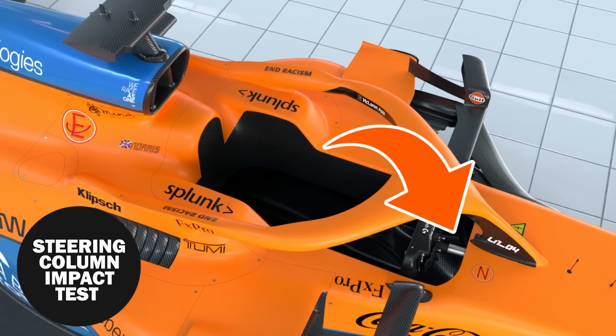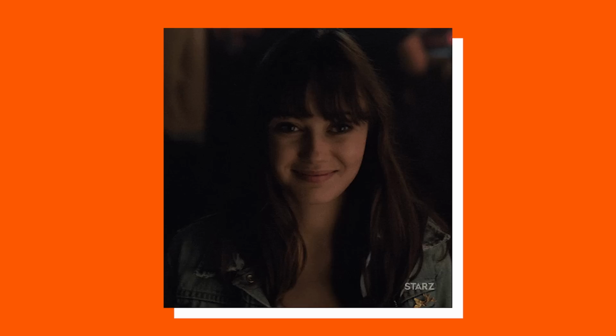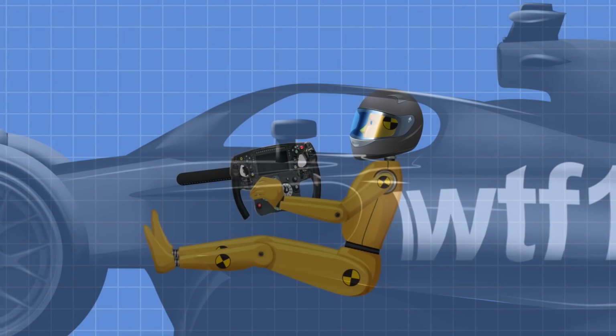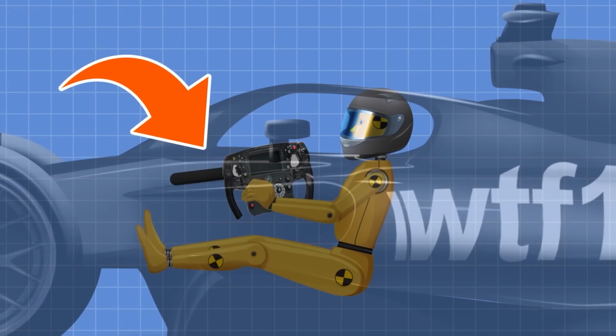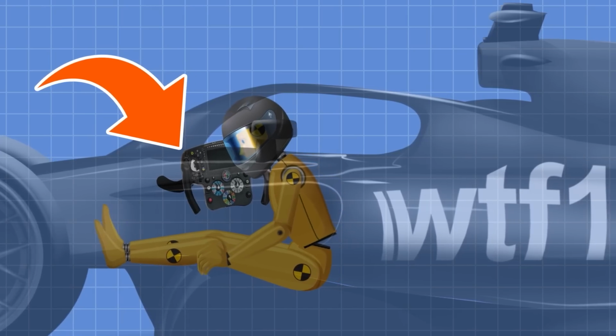Right, we've got 2 tests to go. Next up on the list is the steering column impact structure test. With big crashes come big G-forces, and naturally, the driver's head will be thrown forward. The cockpit is so compact that the driver can easily hit their head on the end of the steering column in a crash. Therefore, the column is required to fail before penetrating the driver's helmet.